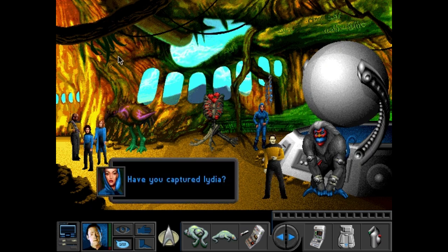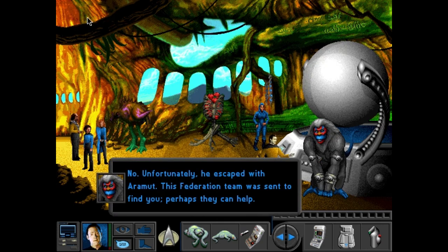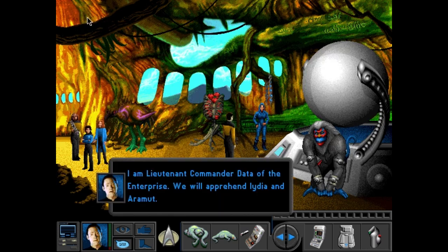Have you captured Idia? No. Unfortunately, he escaped with Aramut. This Federation team was sent to find you. Perhaps they can help. I'm Lieutenant Commander Data of the Enterprise.